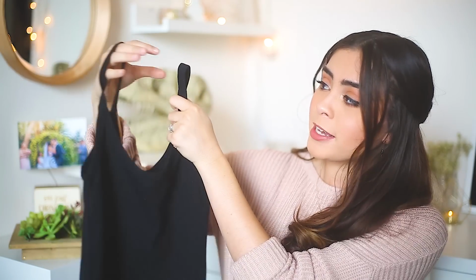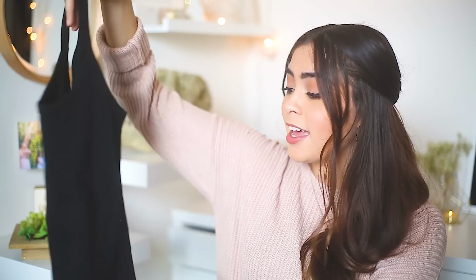So the next piece, I bought three of them in three different colors, and once I show you guys, you'll understand why. They are these plain spaghetti strap camis. Something I really like about these camis specifically is they're not super, super long. I have a very short torso, and sometimes, you know, shirts are just too long and they rumple up and they're just not as flattering and I hate it.